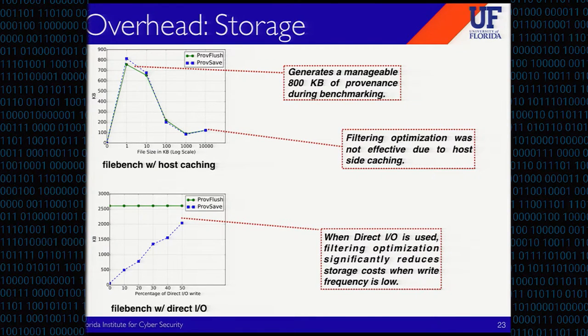So just to demonstrate the correctness of our approach, when we ran the same test with direct I/O, it turns out our filtering optimizations do quite well at reducing the overall size of the audit log.